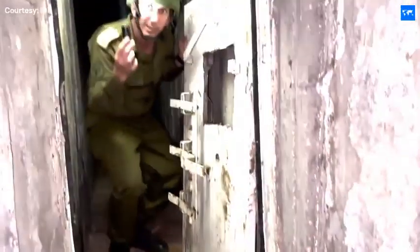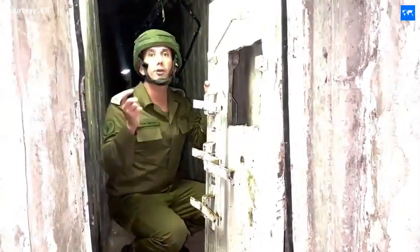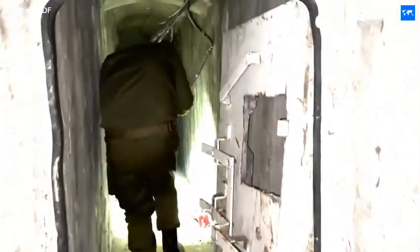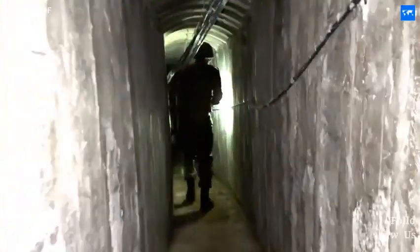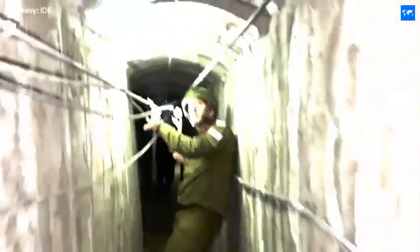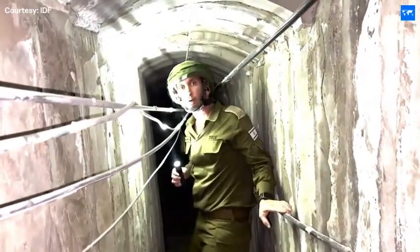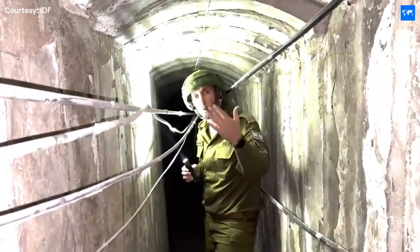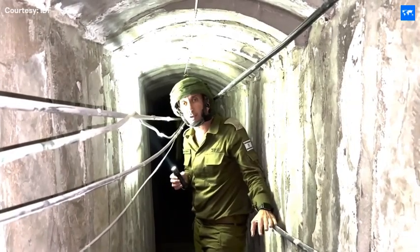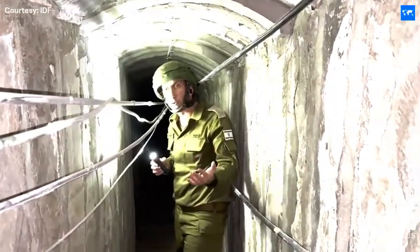And all this mechanism above us is a hospital. Above us, patients, wounded, doctors, all being a human shield for this tunnel system here at Shifa Hospital. The electricity you see is the electricity that provides the communication, the command and control, meaning from those tunnels you can command and control all the terror mechanism waging war outside in Gaza. This is why all the battalion commanders, all the senior terrorist commanders came here to command their operation, went outside, went back to the hospital to do command and control.